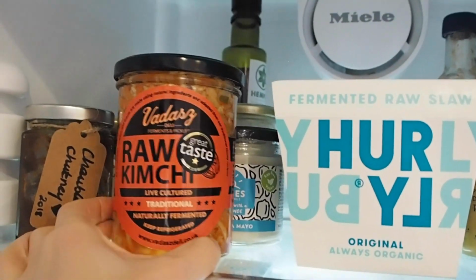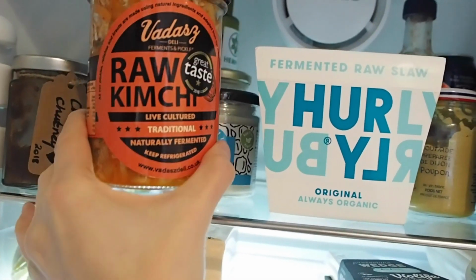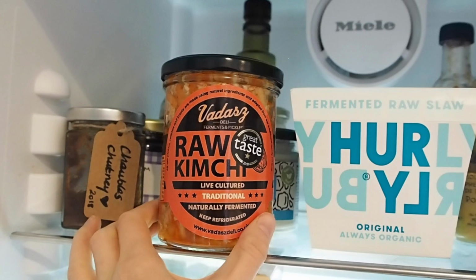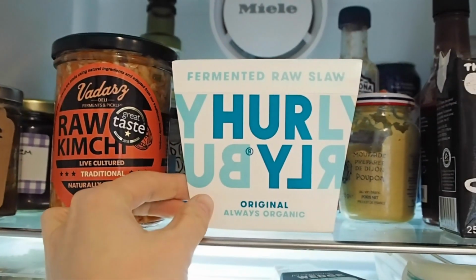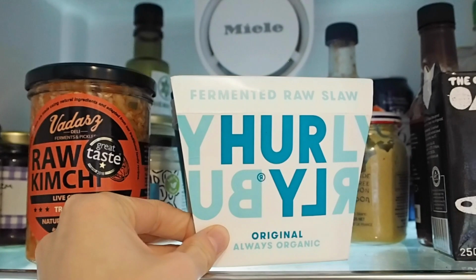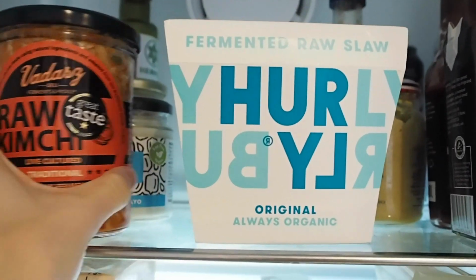Top shelf is all the condiments, and we keep our chutneys on the side here. This is a homemade one I got for Christmas. We love to eat a lot of fermented foods. So kimchi, for example, this one Freya just gave me and I haven't tried it yet, but it looks delicious. I buy this quite regularly. It's Sauerkraut by Hurly Burly. I haven't tried their plain one, but they do a turmeric one, which is really delicious.